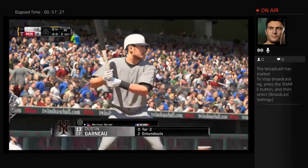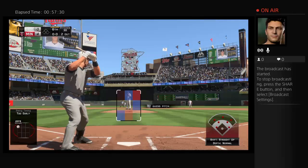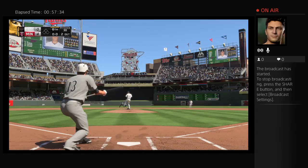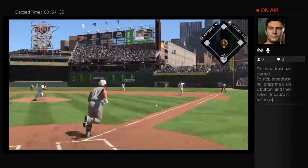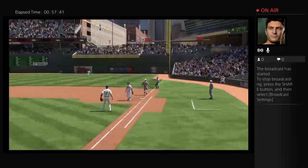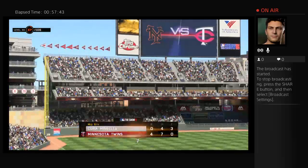There are 2 away. Number 13, Dustin Garneau, will stand in again. Couple of groundouts for him on the ledger in his 2 trips so far. Yeah, just sort of rolling over on it, guys. See if you can make a small adjustment and get through one here. And an underhanded throw is in time for out number 3.